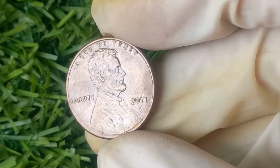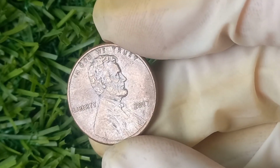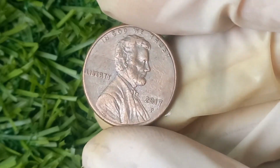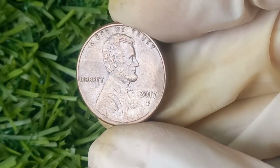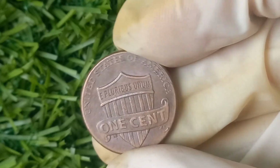But before you go, I've got one last piece of advice that could make all the difference in how much money you get for your coin. Stay with me, because I'm about to reveal an insider tip that could give you a huge advantage when negotiating with buyers. The 2017 Memorial P Mint Mark Lincoln 1-cent penny. A coin that could change your life, if you know what to look for and how to act fast.